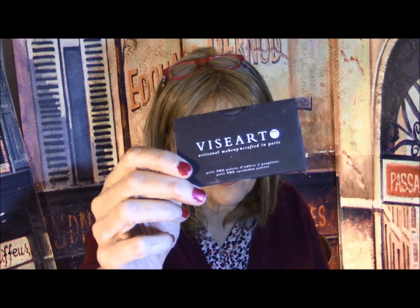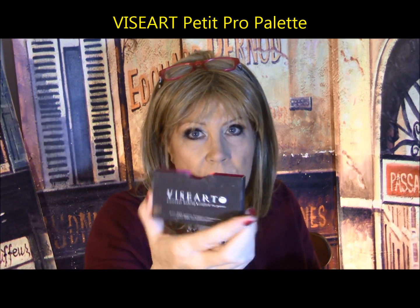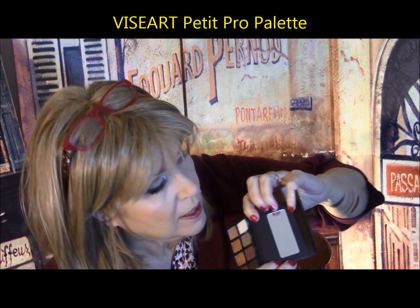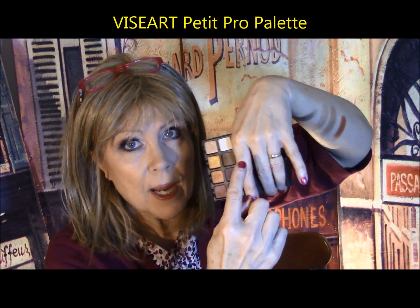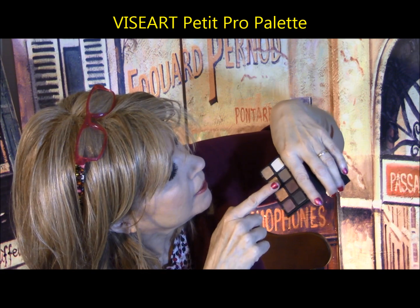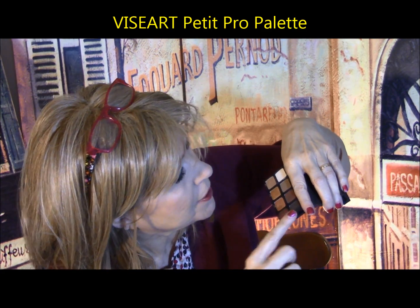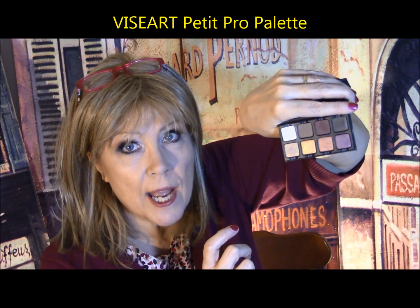Vizart. So I got this little one. It was online at Sephora touted as something new, and it pulls out like a little matchbox, kind of cute. And then you open it up, and you've got some really nice little shades here. There's a little mirror here. You do have a nice lid color, a crease color, a warm corner color, a dark color, and then you have 4 different satin shades.